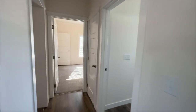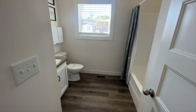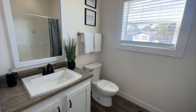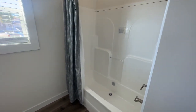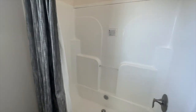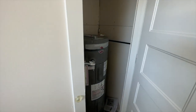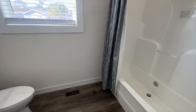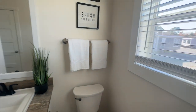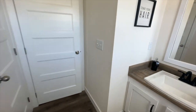So the first room that you get to on the right is the bathroom. This is the guest bath. Love the huge window in here. You've got your sink and toilet over there, and then opposite the sink and toilet, you've got your tub and shower combo. Really nice. Now, inside the bathroom, you have your water heater. So that's where your water heater is. Okay, that's not storage, that's your water heater inside of this bathroom. But this is a really nice size bathroom, you guys. Really nice.